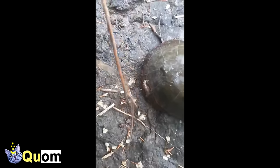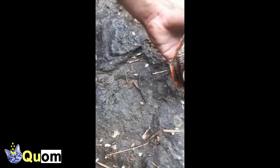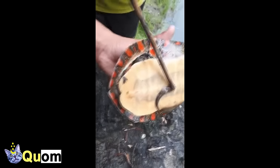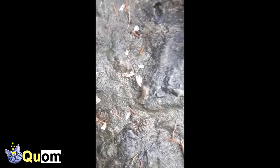Get up. It's really stuck on there. Suck it on there. On his shell. Move it, leech. Get! I can't get it off. He's just stuck on shell, dude. Get off the leech. Okay, it's on the ground. There.